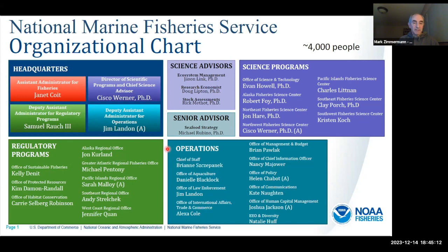Operations keeps the gears of our bureaucracy running. And the purple is the science portion, and that's where I am. The science portion is mostly consisting of the Fisheries Science Centers, which are scattered around the coast of the country. And mine is the Alaska Fisheries Science Center, which is led by Bob Foy. He has offices both in Juneau and Seattle. And previously he had worked at our Kodiak office.